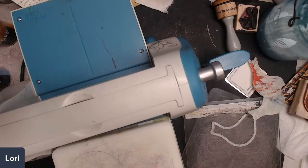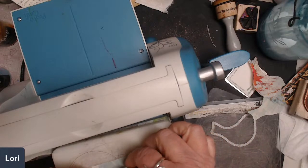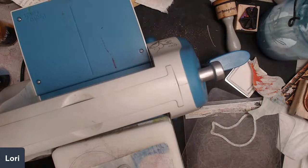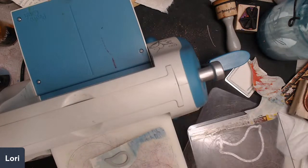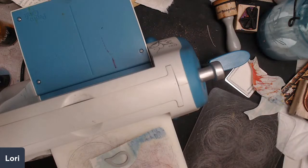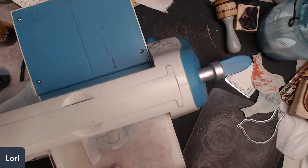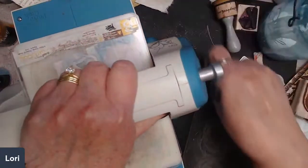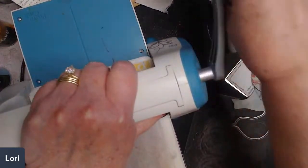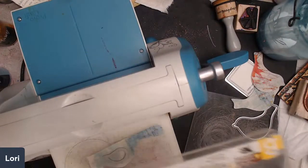So Lori's going to get that little piece there. I'm going to need another piece of washi for my finger. I'm trying to think what other stamps I have, or die cuts that would look cute. Maybe we should do those cats. Remember we did the cats? Oh my gosh.